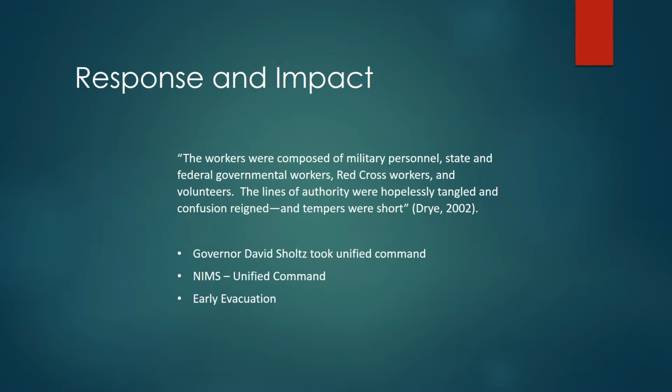The response efforts were so inefficient due to these tangled chains of command. Florida Governor David Sholtz went down to the Florida Keys and personally took over a unified command of the response effort. And this is seen as a precursor to the NIMS unified command concept, where all recovery workers, whether governmental, local, federal, or from the private sector, respond to a single chain of command. This increases the efficiency of the response by ensuring that all response workers are on the same page and are working under the same methodology.